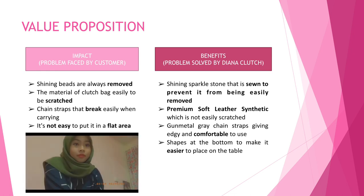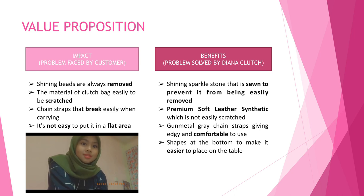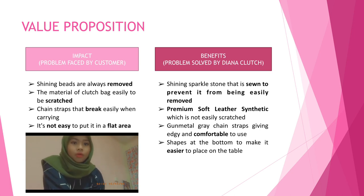The benefits from Diana Clutch: we made shiny sparkle stones that are sewn to prevent them from being easily removed. The second one is premium soft leather synthetic, which is not easy to scratch. The gunmetal grain chain strap gives an edgy look and is comfortable to use. The last one is a shaped bottom to make it easier to place on a table or flat area.